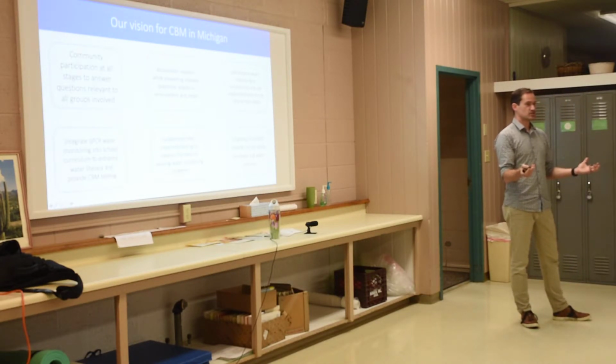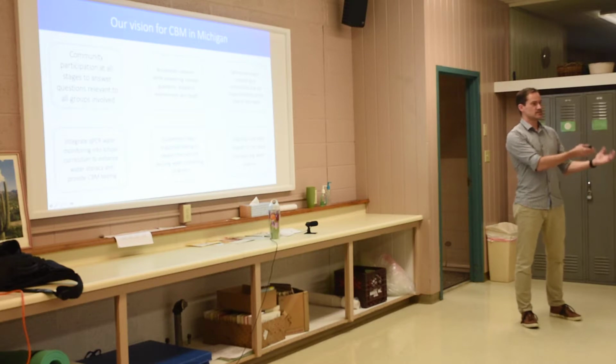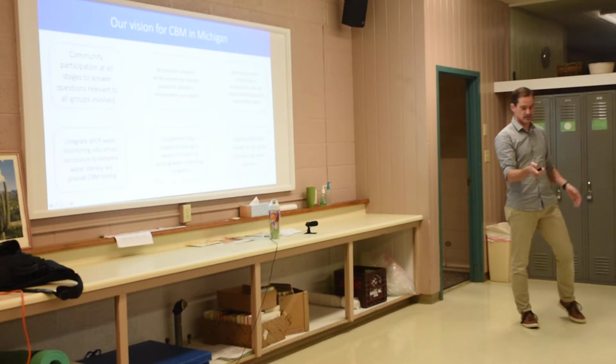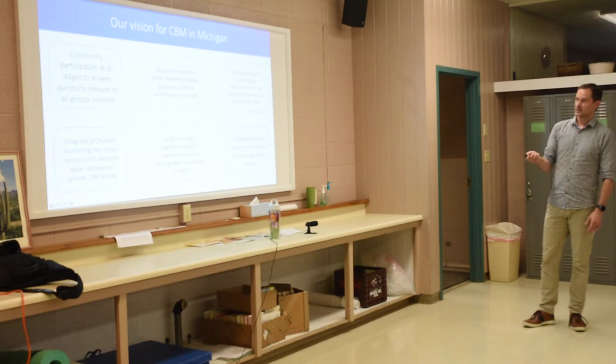If you have a qPCR machine and you know how to use it, and you've got all the things you need to know how to run it, then you can do your own monitoring. You don't need us. Once you know what you're doing, you can eventually become autonomous and run your own programs. You could be a QC lab and then more lakes build off of you. There's lots of possibilities.